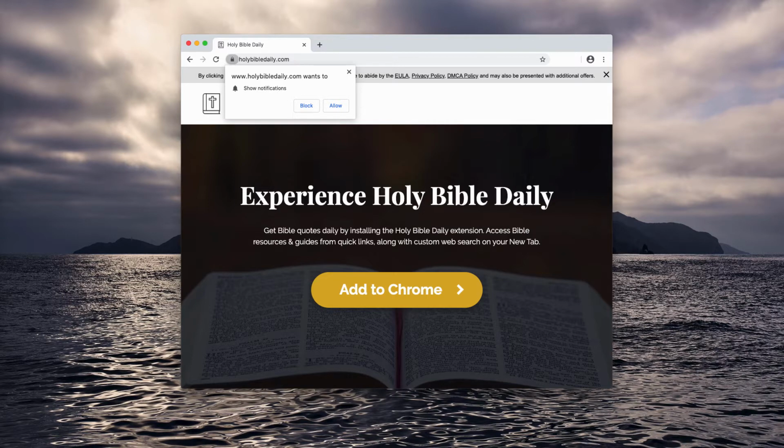Initially, the pop-up, the website describes its service as some extension that helps you get Bible quotes daily by installing the Holy Bible Daily extension. It says that by doing that, you may access Bible resources and guides from quick links. And there is another message saying that you also have some custom web search on your new tab.